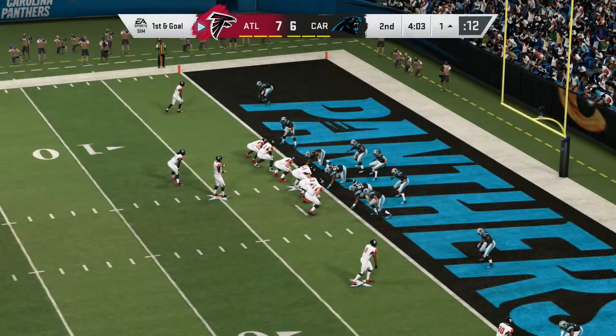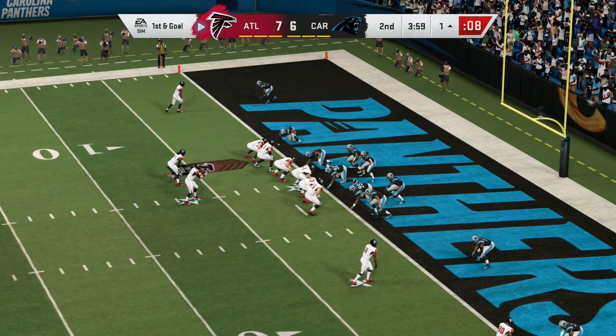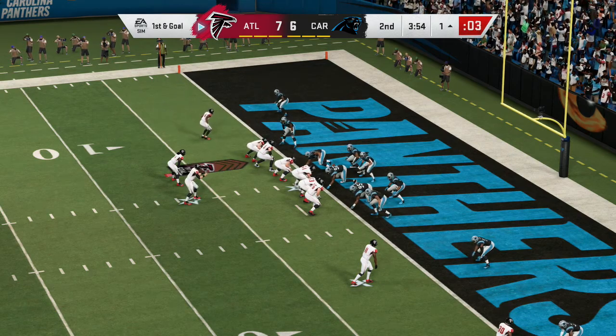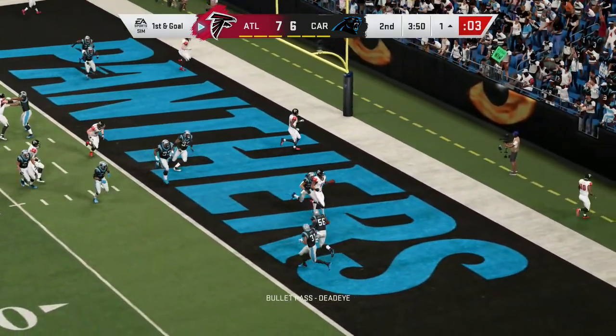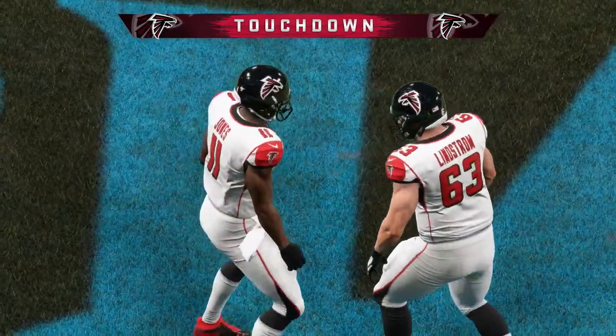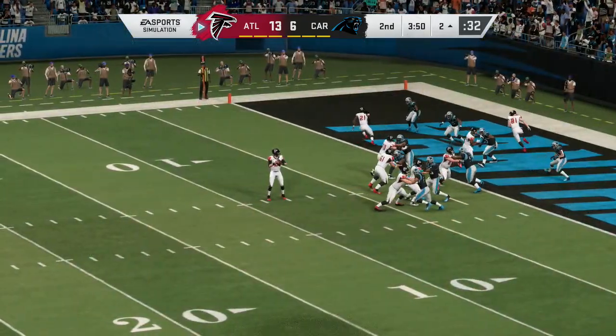Ready. We're ready. Let's go, tight end. Let's go right here now. Tight right, Roger. You got 3. You got 3. Ready, set. Ready, go. From the gun, it's Ryan, and he's got his star receiver. It's Jones for the Falcon touchdown. Touchdown, baby. Julio Jones. Touchdown.